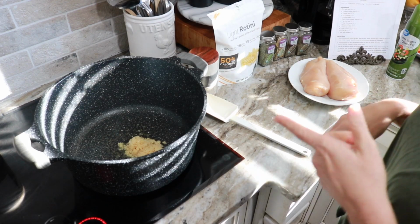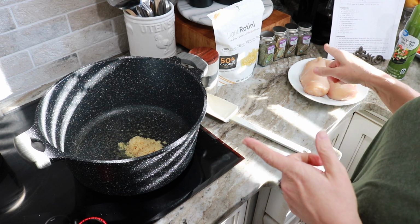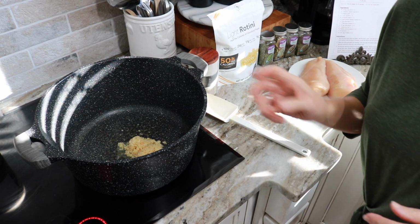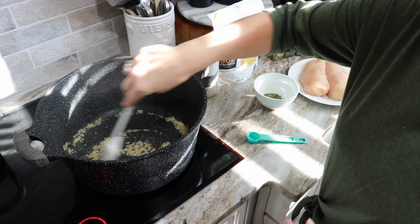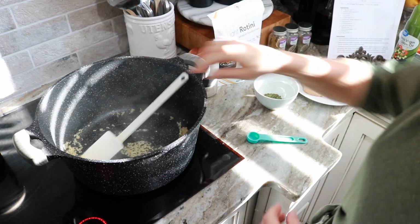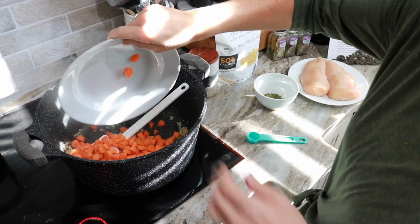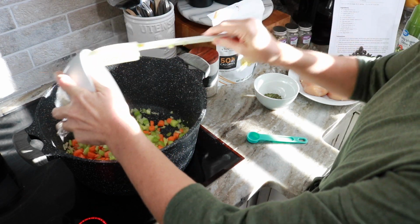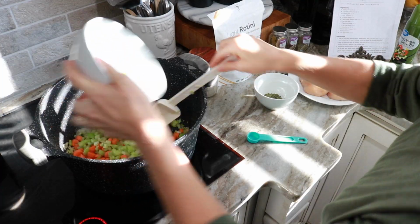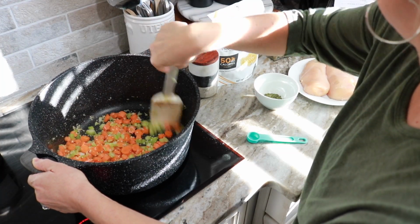celery. And while that's getting warm, I'm going to go ahead and measure out my parsley flakes, get my bay leaf ready, my basil, and my thyme in a little bowl so that it'll be ready just to dump in there. And I don't want to burn my garlic, so I'm going to go ahead and add in my carrots and my celery. And then I'm going to let these saute for a couple of minutes until they soften up.